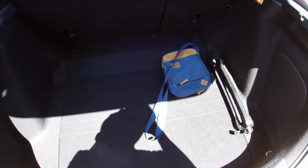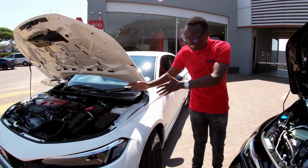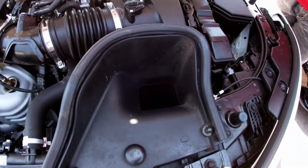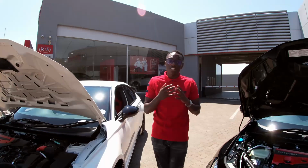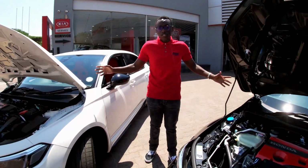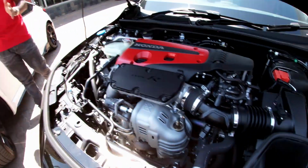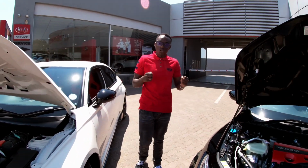So let's head to the front of the cars and see what we have for an engine. Underneath the bonnets of these magnificent Civic Type R, this engine is actually a 2-liter 4-cylinder turbocharged with around 225 kilowatts. That's around 320 horsepower and around 425 newton-meters of torque, all going to the front wheels through a 6-speed manual transmission, because that's always been the Civic Type R's recipe: a front-wheel drive hot hatch that you can just roll your own gears in.